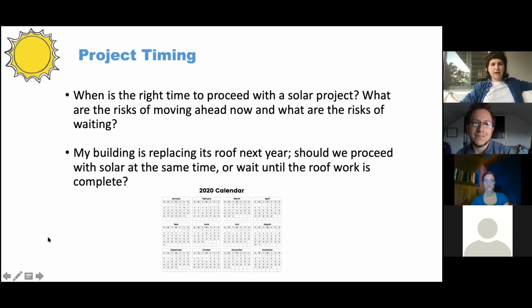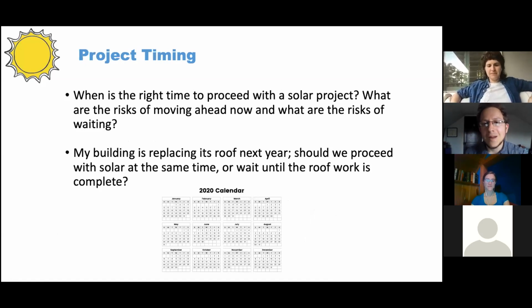All right, project timing. When is the right time to proceed with the solar project? What are the risks of moving ahead now, and what are the risks of waiting? Right. So we get this question a lot. There are a lot of folks who think that maybe the technology is going to get a lot better and a lot cheaper if they just wait a few more years. We don't have any reason to think that that's the case.